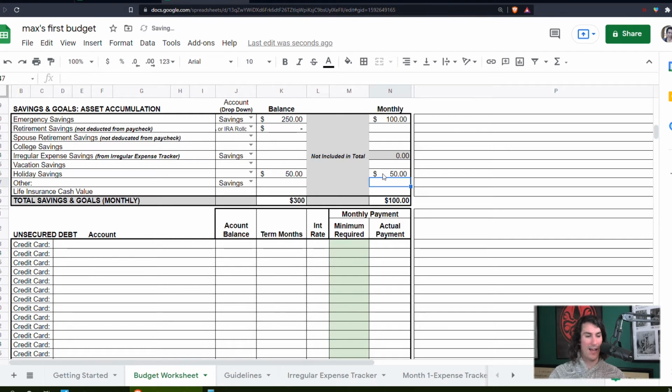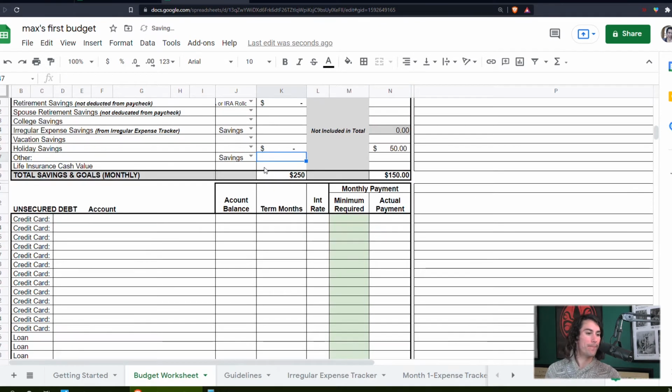So you're going to put that. However much money, so here's the thing, however much money you have automatically going to that account, you're going to put right here. This is going to be the balance. So let's just say it's 0 for now since I'm starting the new job. And the other is any life insurance cash value.